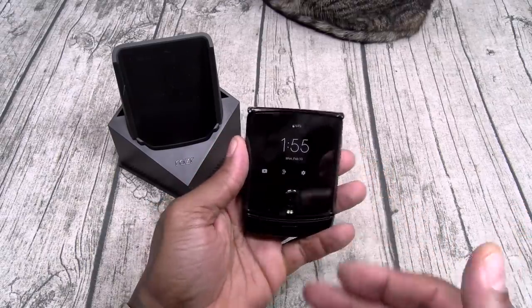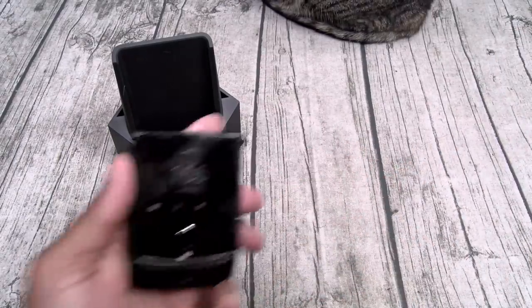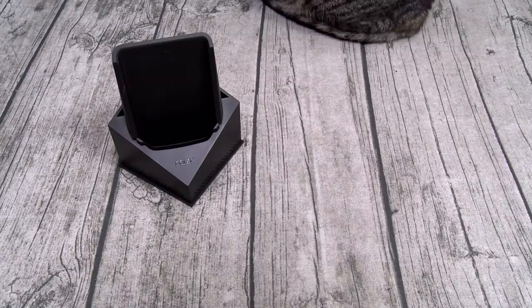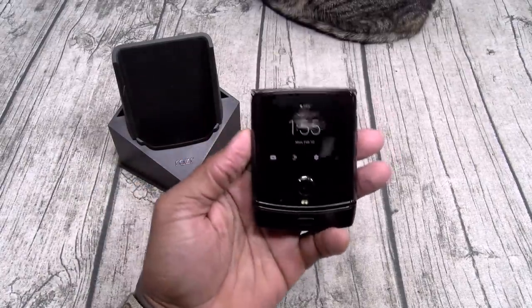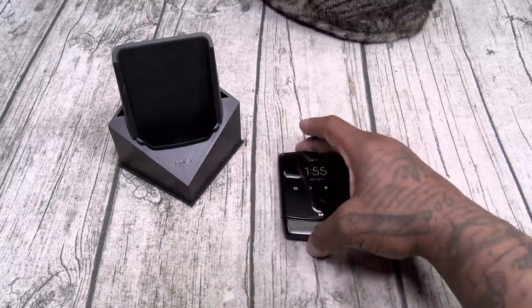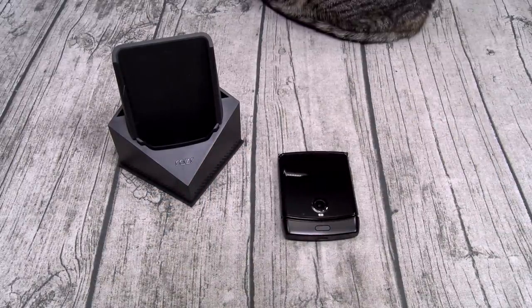Now, if you really want this phone, I suggest that you wait. I think the price is gonna drop when Samsung comes out with the Z Flip. If that's flagship status, it might be game over for Moto. You'll find it's on sale real soon. As of right now, we only got a few folds on the market, so you gotta pay to play.